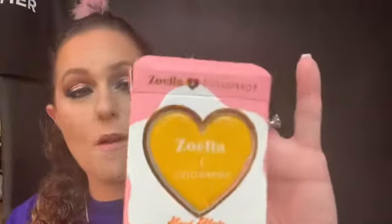Okay, so now we have the blush and the highlighter. So I'm going to go in with the blush in the color Soulmate. It is the only color in there. And this is almost a soft, if you can hear it, it's not squishy, but it's just a soft heart. I like it. It's really pretty. I love this packaging.